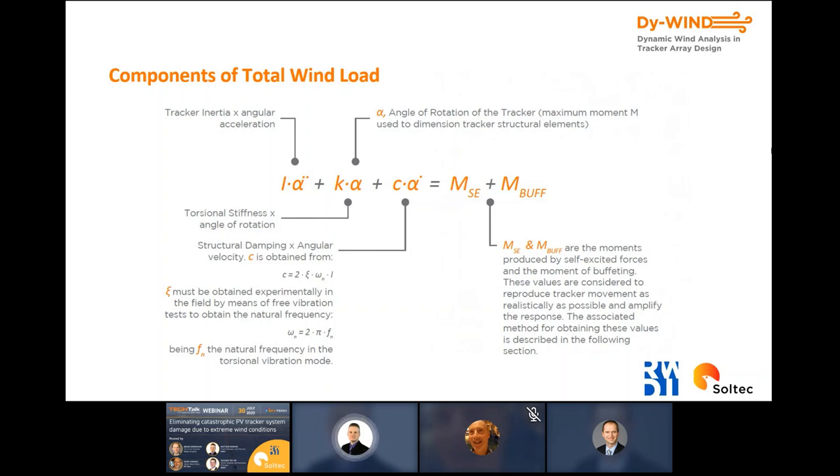We have several components. So we have inertial loads, represented on the first term on the left-hand side of this equation. We have the stiffness, which is what the structure needs to resist. We have damping forces. And then on the right side, we have two applied forces. We have the buffeting, which represents the wind buffeting, so the applied force of the wind onto the structure. And then we have the self-excited forces in the case of a flexible structure, and we call these aeroelastic forces.